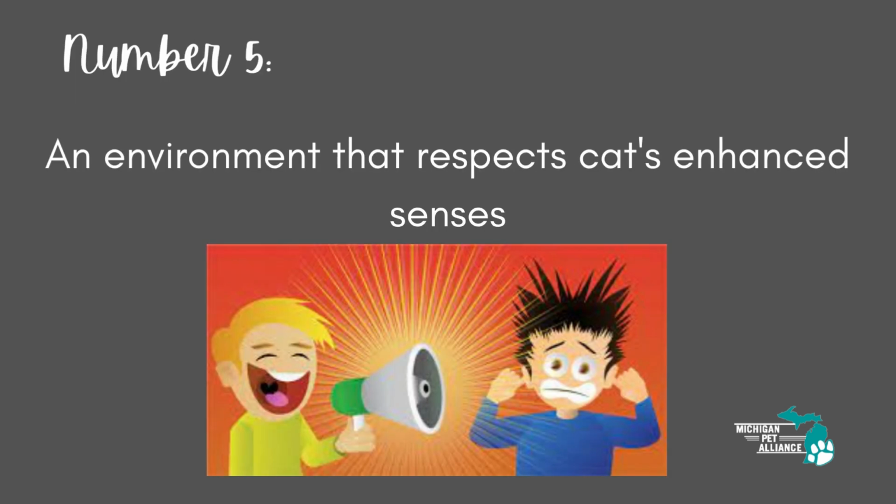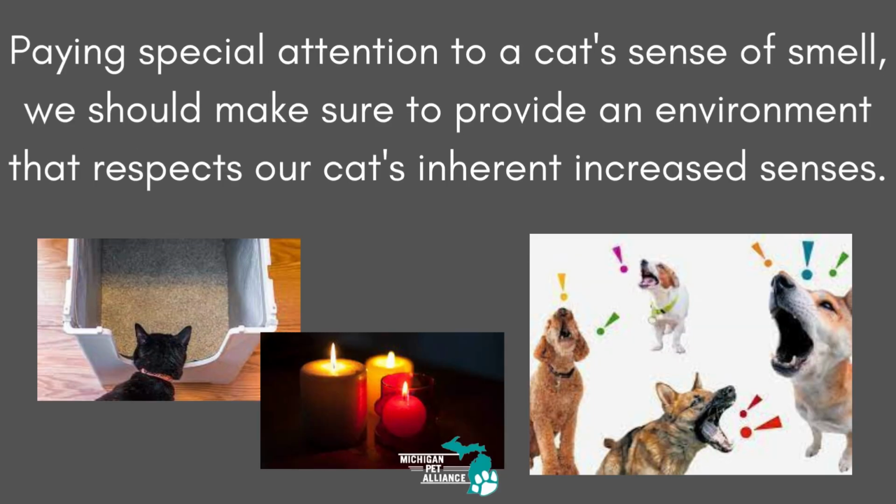And number five, an environment that respects our cat's enhanced senses. So we know that cats have a truly enhanced sense of smell, but their other senses are just as important. So we want to make sure that we provide an environment that respects our cat's inherent increased senses. So what does that mean? That means that we're going to scoop the litter box at least once a day. We're going to make that commitment so that their bathroom smells okay to them.